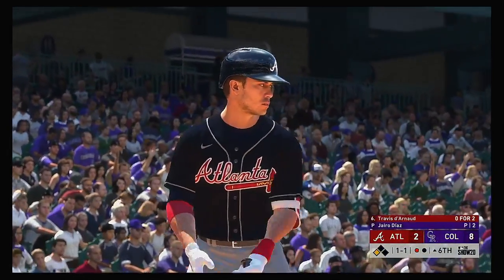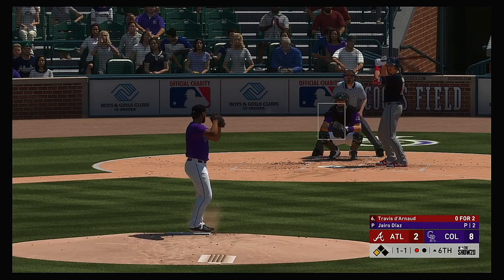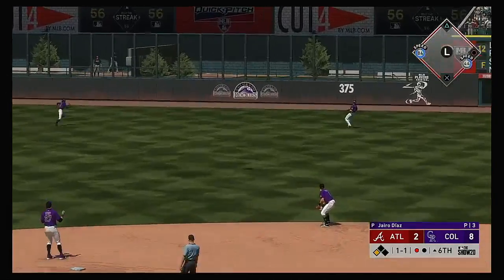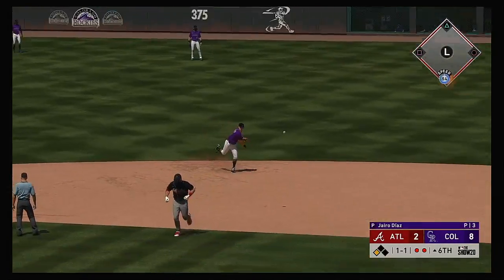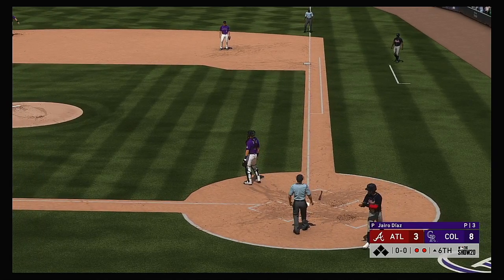Travis d'Arnaud will be his first assignment, and he's got a tough spot here with the runner at third and only one gone. Now the 1-1 pitch. Hit high and deep to right center. On the run is Tapia. He gets there to make the catch, but this should bring home a run as the runner tags from third. And he will score on the sacrifice fly.